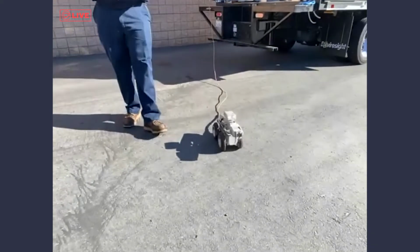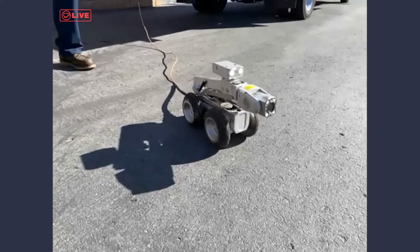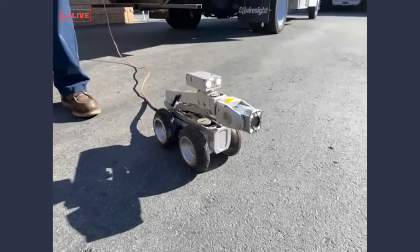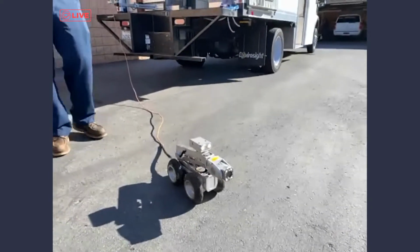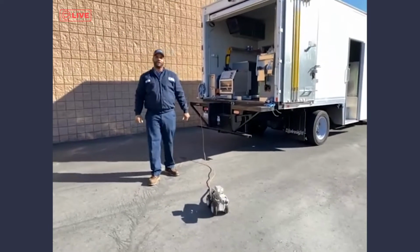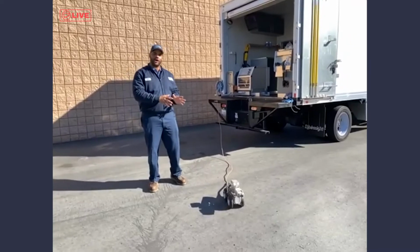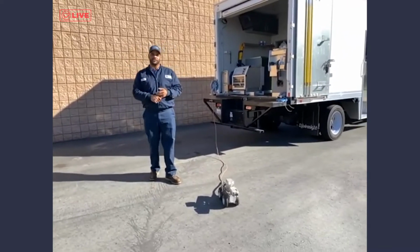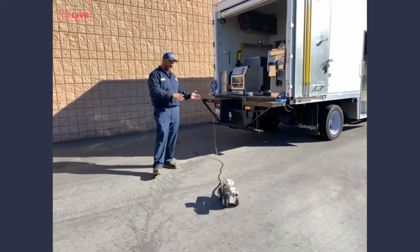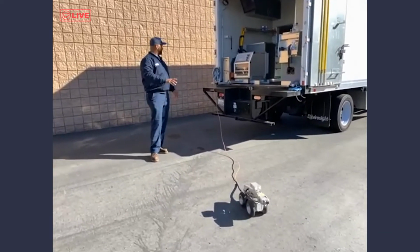You might be wondering, what exactly is a sewer pipe? If you've ever washed your hands or flushed your toilets and wondered where that water goes, it goes through a series of underground pipes that are about this big. That's what we call the sewer pipe. With this camera, we want to see what's going on in the sewer pipe. We're looking for certain things that are growing in there, and we can drive the camera out into the sewer pipe. You'll see the camera driving out.